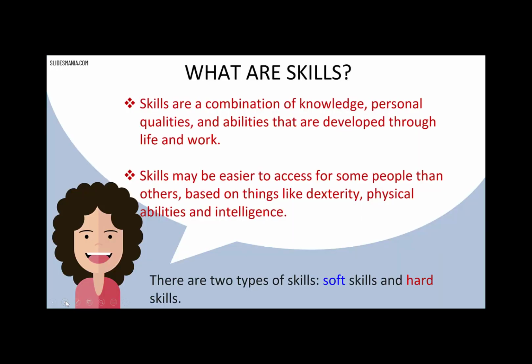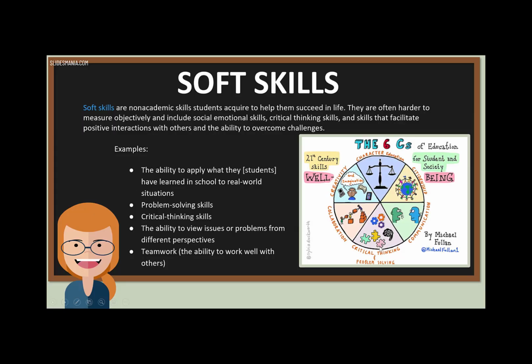So we've talked about some examples of skills, and we talked about what we mean when we talk about skills. And then at the bottom, it just goes on to say, there are two types of skills. We've got soft skills and hard skills, and we're going to talk about each of those very briefly. Soft skills are going to be referring to non-academic skills. Maybe we think about these as 21st century skills or future-ready skills or life skills.